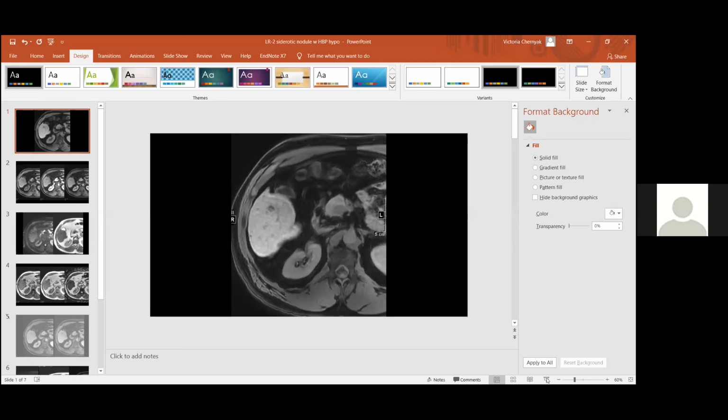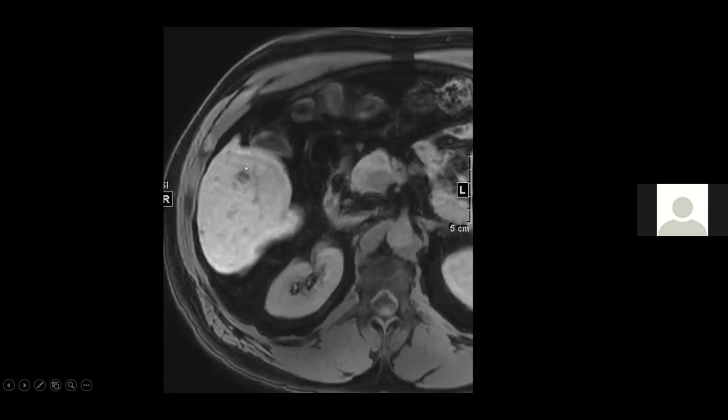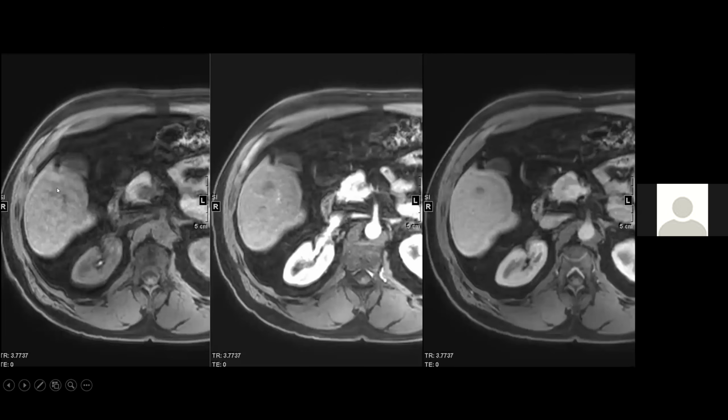Okay, so this is a patient with cirrhosis, and we start out with this 1 centimeter lesion. This is hepatobiliary phase. Can you hear me? Yes. Okay, good. So I'm going to show you the pre-arterial and portal venous phase, and then the hepatobiliary phase. What would you think about in a cirrhotic patient?